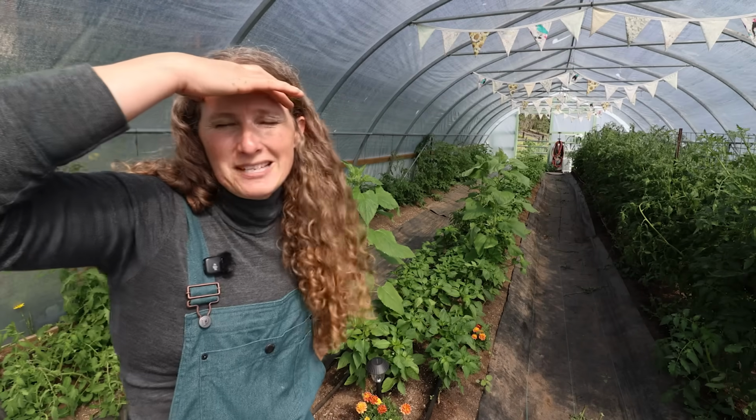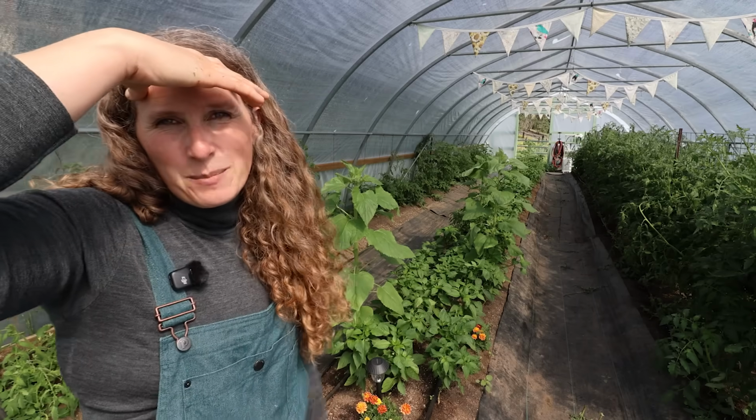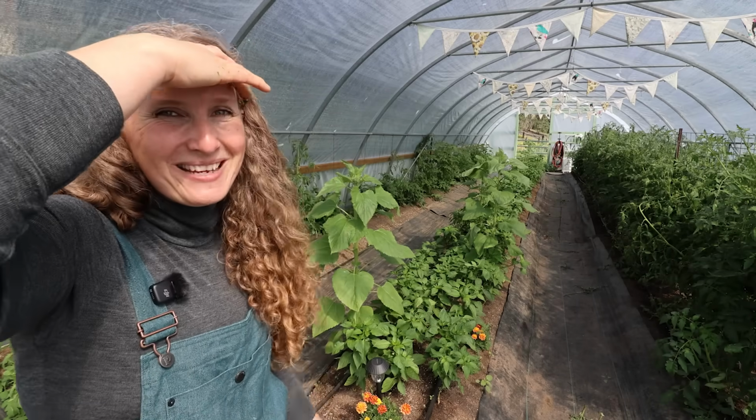So again, you do sacrifice optimal growing conditions for the plants that are growing underneath it, but I feel like it's a sacrifice worth making for the beauty of it.